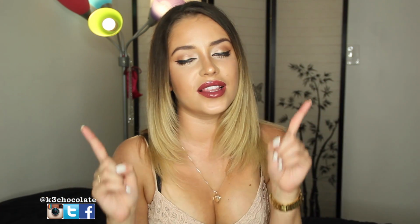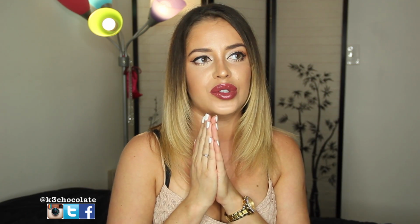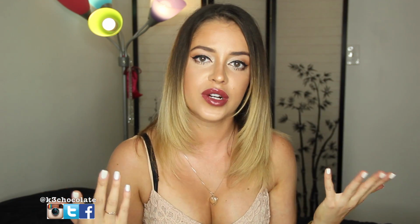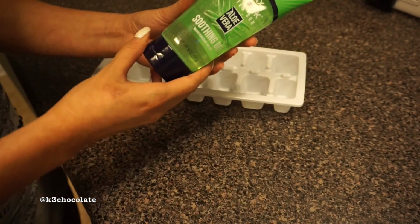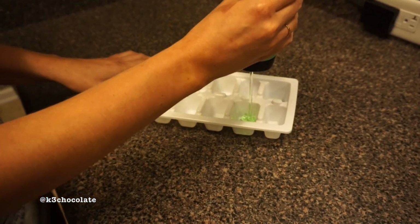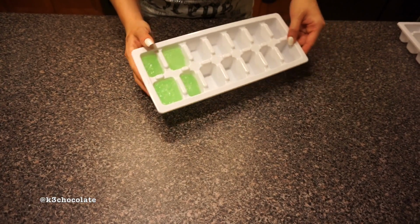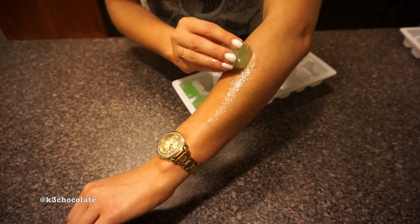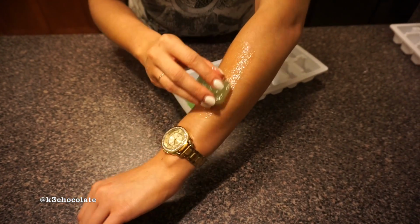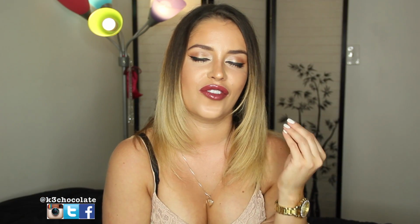And last but not least, if you are sunburnt, you of course can use some products like aloe vera afterwards, but what works even better is if you take aloe vera gel and put it into your little ice cube tray and then freeze it, and then when you do get burnt, you can take those little cubes and rub them on your burnt area, and not only will it put aloe vera in your skin, but it will also feel so much better because it'll cool you off and make your sunburn feel that much better.